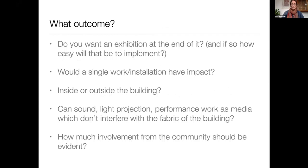So what outcome do you want from a residency? Think very practically. Do you want an exhibition at the end of it? Do you want that to look like a traditional exhibition, or could that be a single work, an installation of some sort, perhaps like the image we saw of the Iron Bridge with all the textiles attached to it?